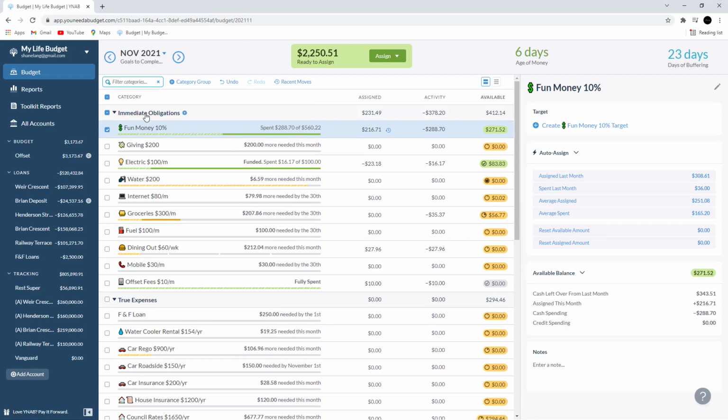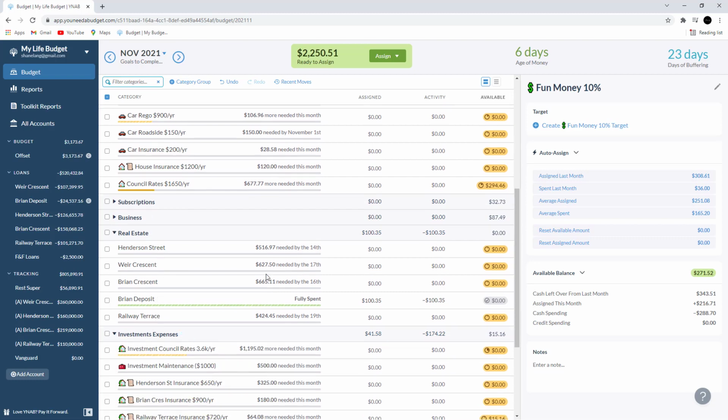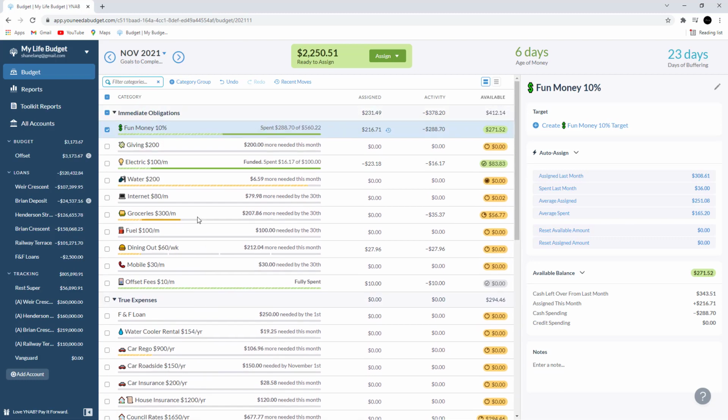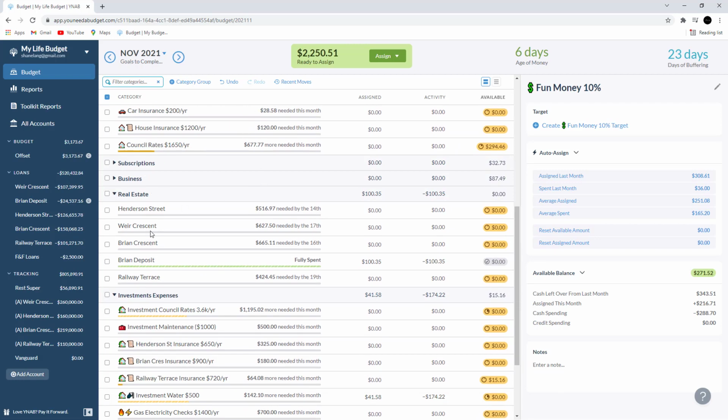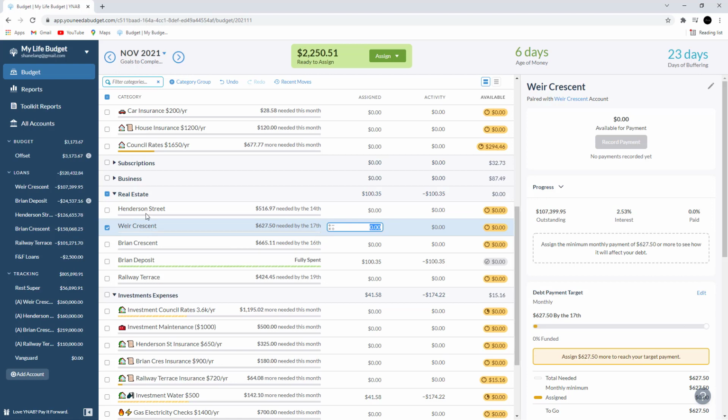there's another thing too. You might have noticed I've changed my real estate loans down instead of being up on top. Because this is a new thing that came out. New loan thing. As you can see, got your loans and everything. If you click on it, let's click on, say, this one. Oh, we'll go Henderson.